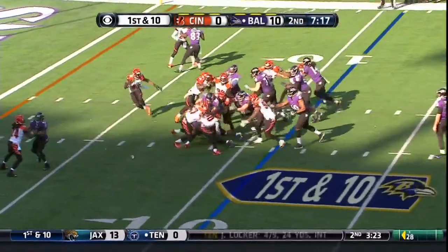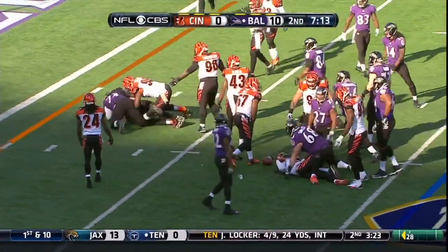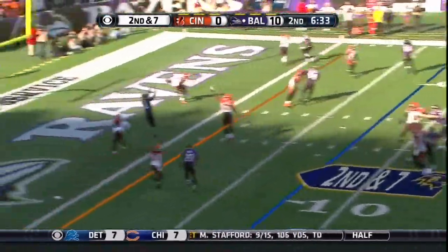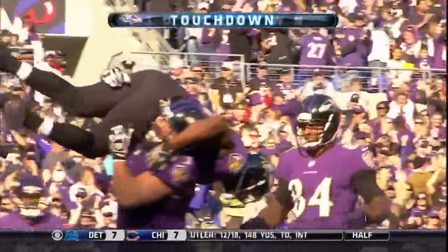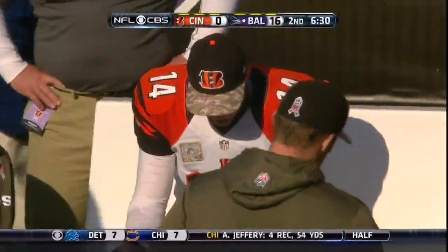Flacco for Rice, and Rice ducks inside the 10 to about the 8. Can't hear the whistle. He's going to play till it's over. Flacco to the end zone. Caught by Torrey Smith for the touchdown. Well, that's one of the best catches that Torrey Smith has ever made.